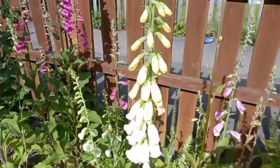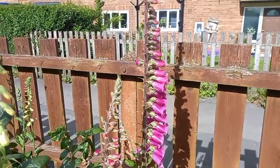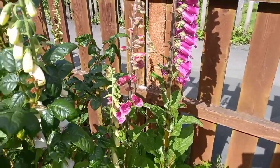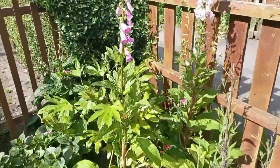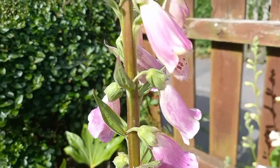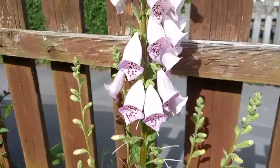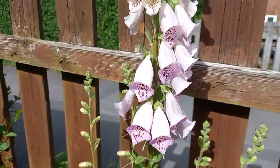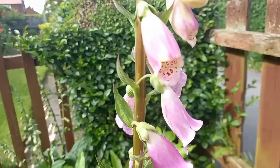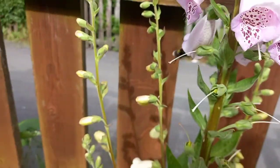And different colors. And there's another one here. Yeah, it looks beautiful, and this plant comes back yearly. And this is a bee perleaf flowering plants. Oh, we got visitor.